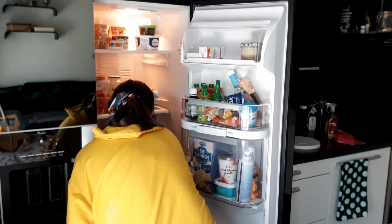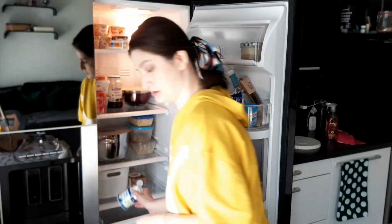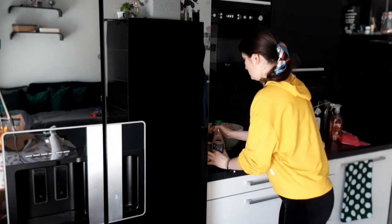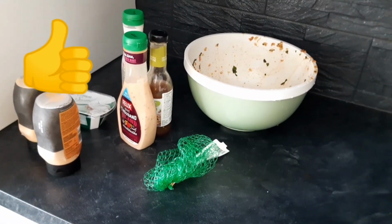Personally, I think this fridge is a little bit small for our family, but we are in this house, so we have what we have. And here you can see all the stuff I have to purge today. It is not really much, I would say, mostly expired food.